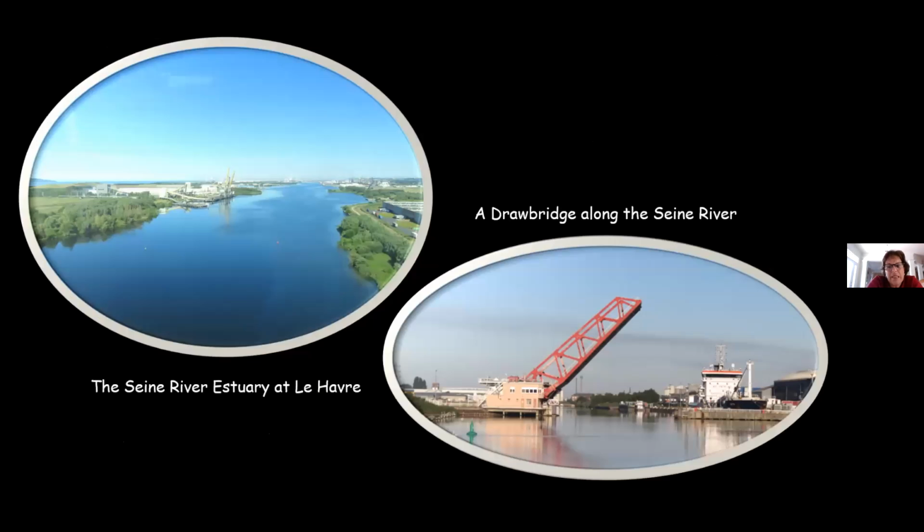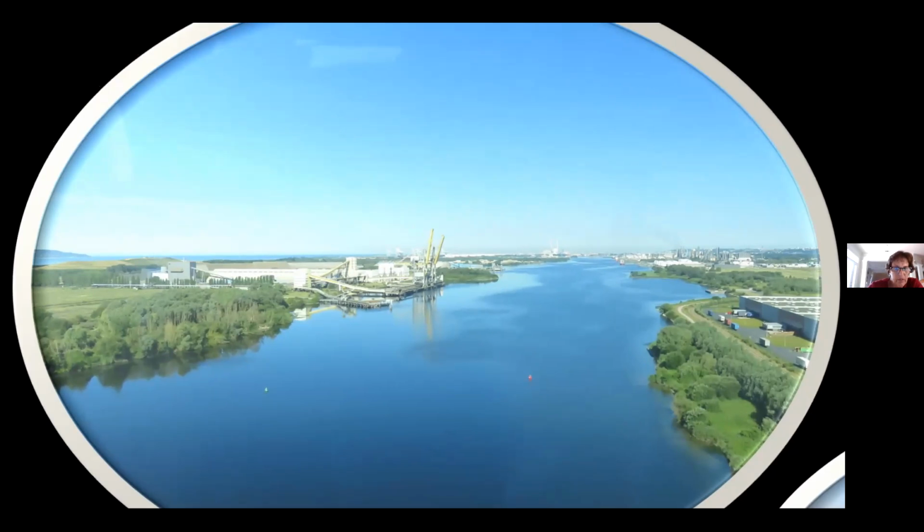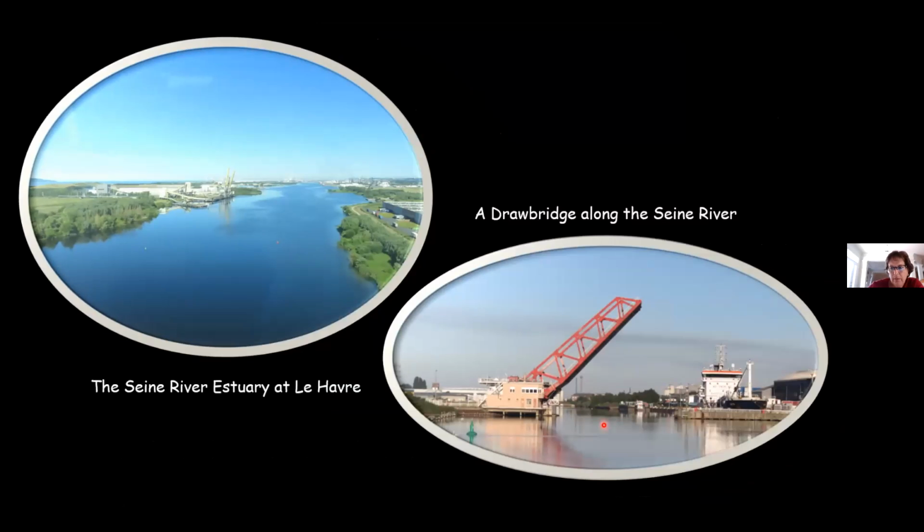There were so many things to see along the Seine River. The left photo over here was taken near Le Havre, the northernmost point of the Seine River before it empties into the English Channel. The area was very industrial, and it's a little hard to see, but right there, you can see that they've got cranes just like at the port in Savannah for unloading ships. And then the right photo shows one of several drawbridges along the Seine River.